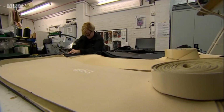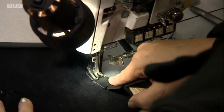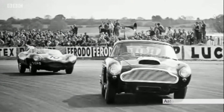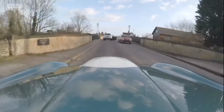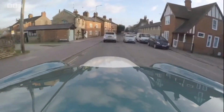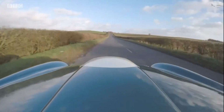It's a proper bespoke car. I mean, everything's handmade, so a lot of attention to detail. It's not easy, but it's quite enjoyable when you see the end product. Only 75 original cars were ever built and were designed primarily for racing. 60 years on, very little has changed. Better quality materials and the use of 3D scanning technology make the new generation as authentic as possible.